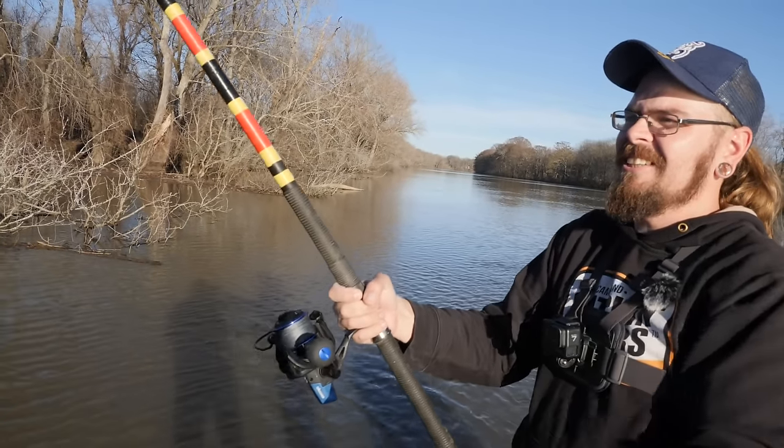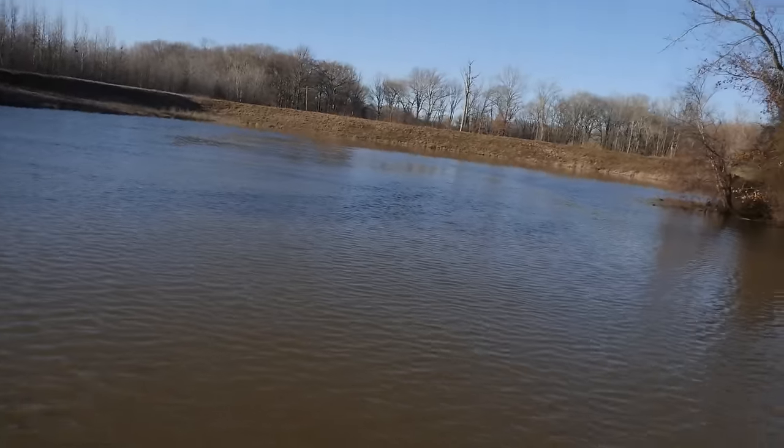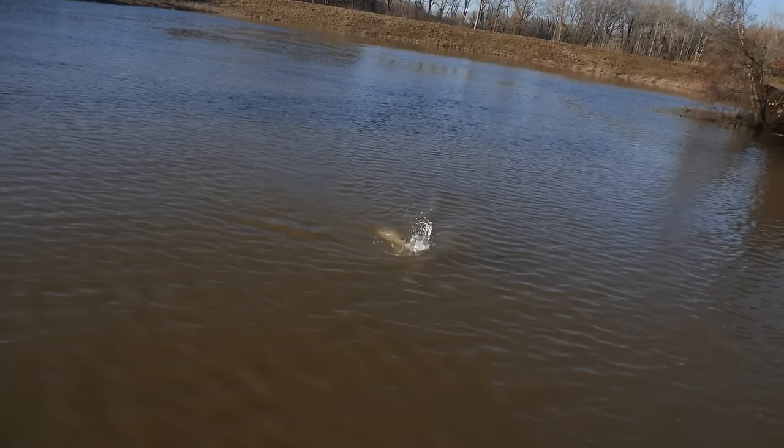Wrapped up paddlefish? Yeah. Or buffalo. What do you want it to be? Asian carp. It's a paddle. No, it's a carp. It's a carp. Yep, that's a carp.